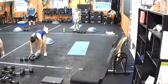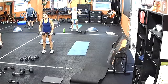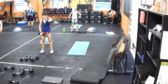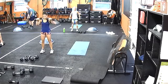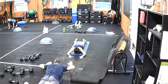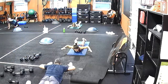All right, reverse grips. Here we go, nice and tall. Lifting those arms up. Nice work. You can alternate. That's definitely an option if they start to get kind of heavy and you have a hard time with them. Alternating is fine. Nice work on these Supermans. Squeeze those shoulders back. Arms up, then squeeze it back.